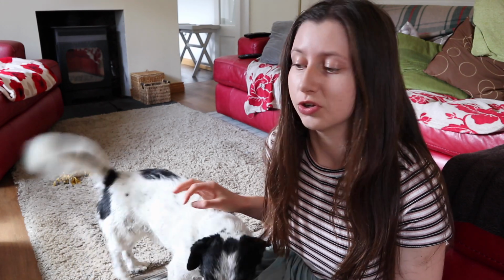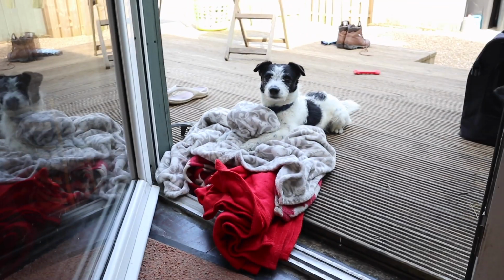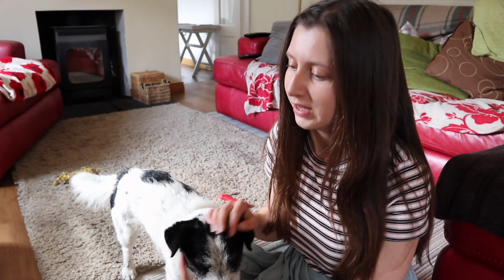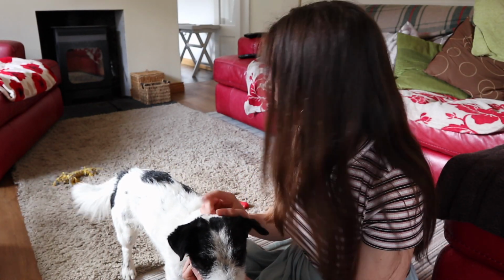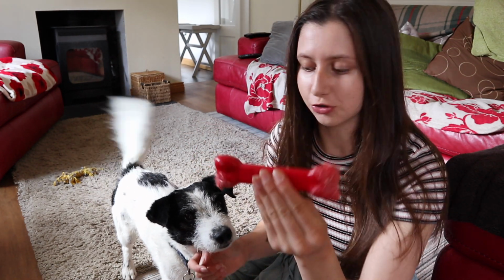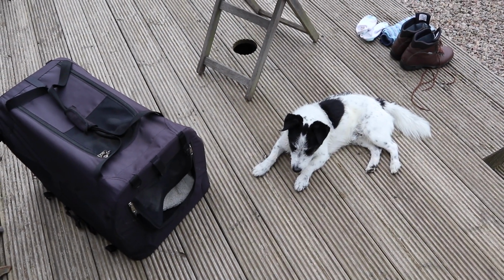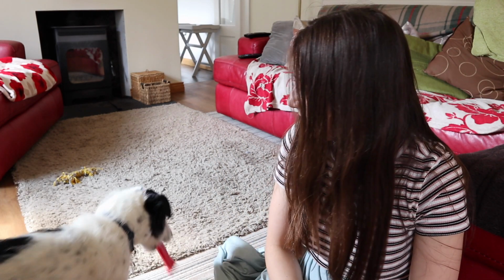He just lives to walk, to be honest, and to suck blankets. He always takes all the blankets in the house, puts them in a big pile and just sleeps on them and sucks them and rips them up. So he's got a bit of a thing for blankets. He loves his bones. As you can see, he's basically destroyed this one. He loves being outdoors actually. He'll just sit outside all day and watch the world go by. You're gonna take your bone now. Where's that gonna go? Okay.